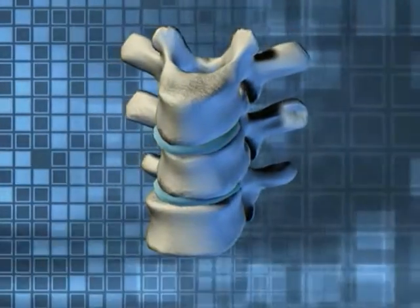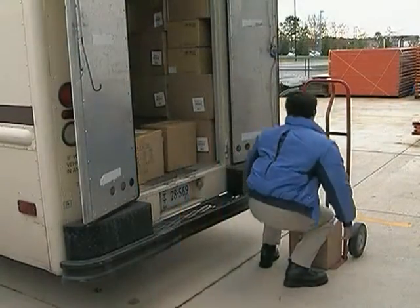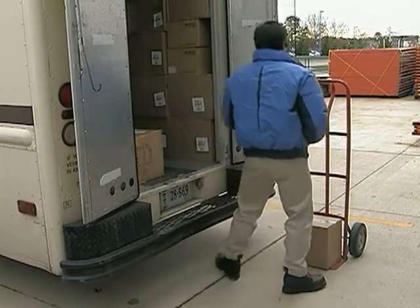Add to this a host of supporting ligaments, tendons, and muscles, and you can see that there are plenty of things that can go wrong when it comes to your back. That's why you should make every effort to protect this vital area of your body.